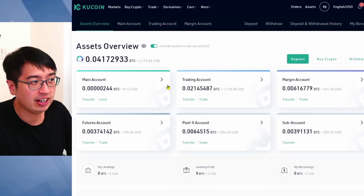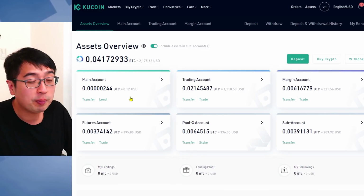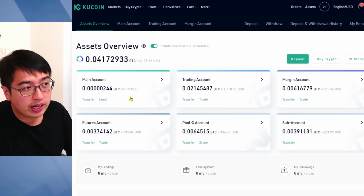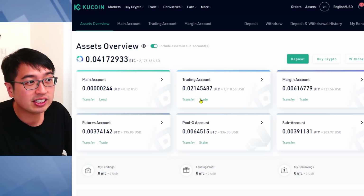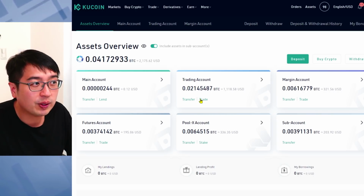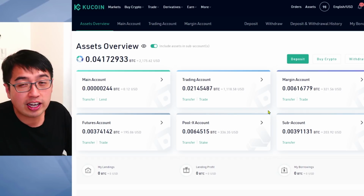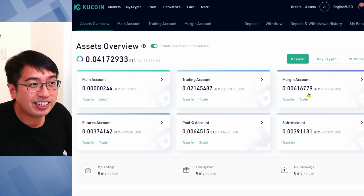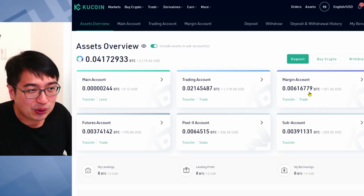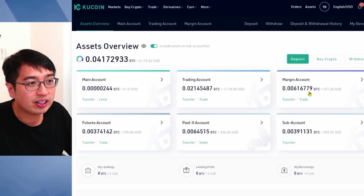Overview of your KuCoin account. So there are different pools of where your money kind of just sits. Your main account is where you can save your tokens and lend them out to earn interest. Your trading account is just where you are actively trading your coins and you can move those over instantly to your main account or to any of your other accounts if you want to do trading with it there. Your margin account is that 10x thing I showed you earlier where you could be trading at a leveraged rate. So let's take a quick look at that.